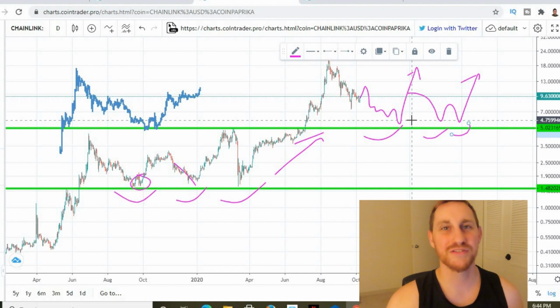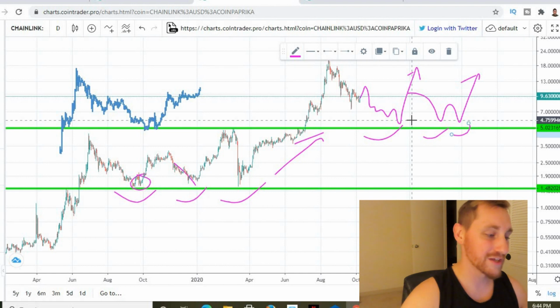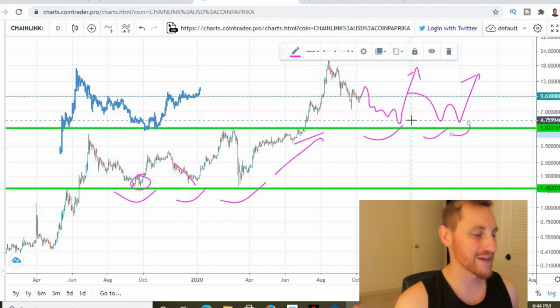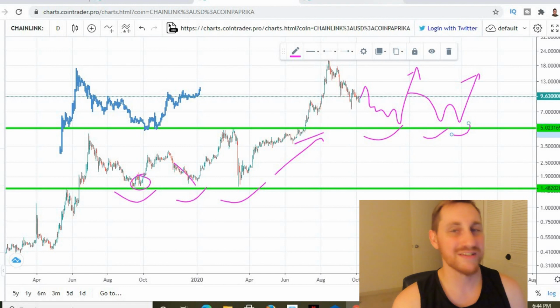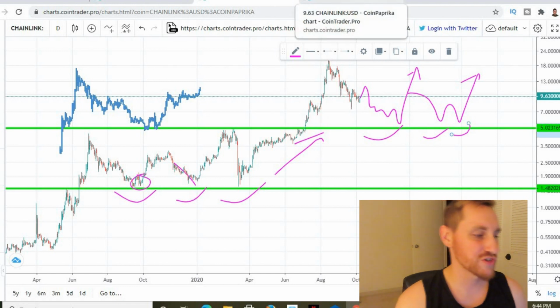Let me know in the comment section below what you guys think of this fractal. Do you guys think it's playing out? Do you guys think it will play out? Or do you think Chainlink will just continue up from where it's at? Does it need some consolidation like I do? But we're going to jump over onto the third and final chart that I want to look at for Chainlink today.